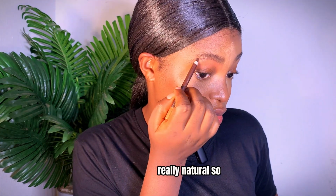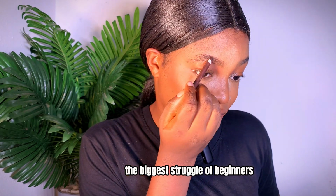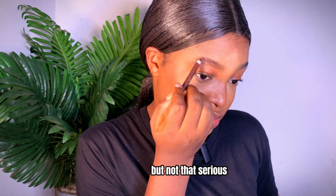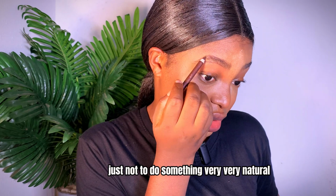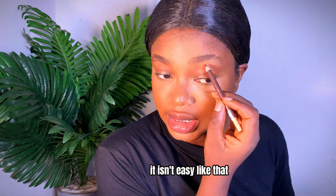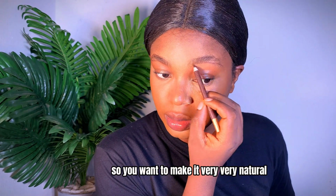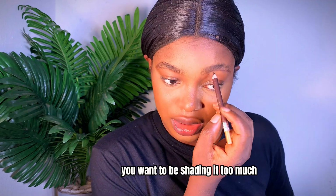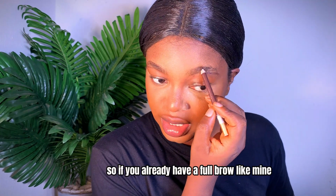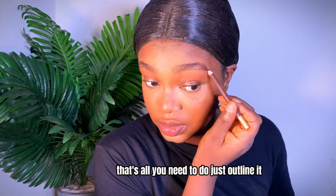Really, really natural. So I think eyebrow is more of like the biggest struggle of beginners, but it's not that serious. Just know how to do it. Something very, very natural. So yeah, I didn't even carve my brows, but I'm just going to be using it like that. So you want to make it very, very natural. You don't want to be shading it too much, because it's going to be very dark. So if you already have a full brow like mine, you don't need to do too much. You just need to outline. That's all you need to do. Just outline it.